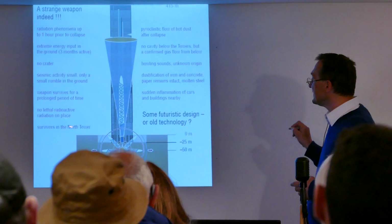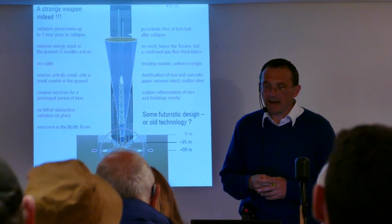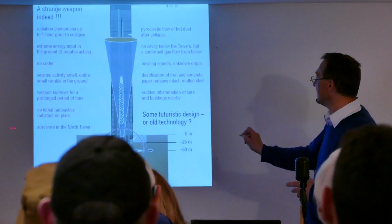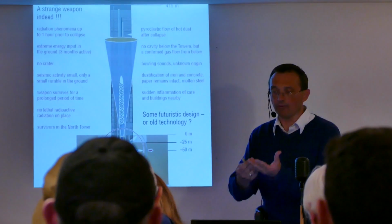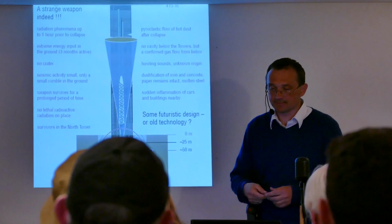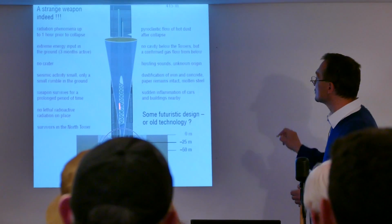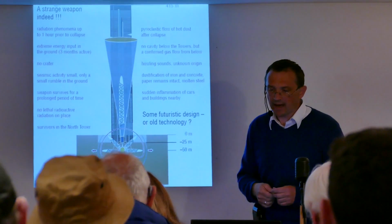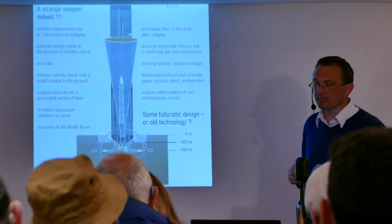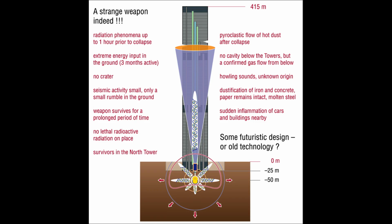We have survivors in the North Tower at this level, approximately. We had a pyroclastic flow of hot dust after collapse, several miles wide. We have no cavity below the towers as should be expected, but we have a confirmed gas flow from below, so gases were shooting up, but there seems to be no origin. We have the dustification of iron and concrete where the paper remains intact. We have molten steel coming out of the building. And we have sudden inflammation of cars and buildings nearby.